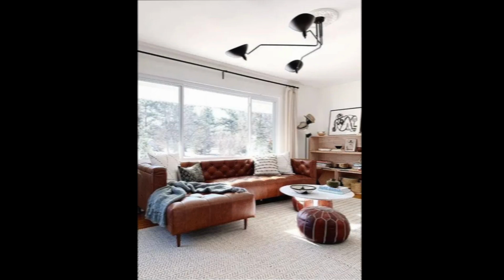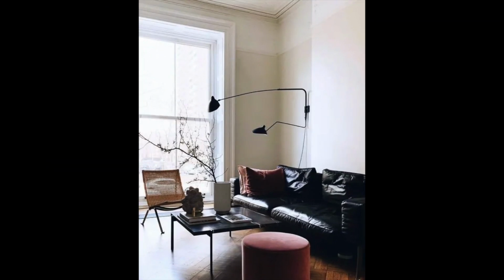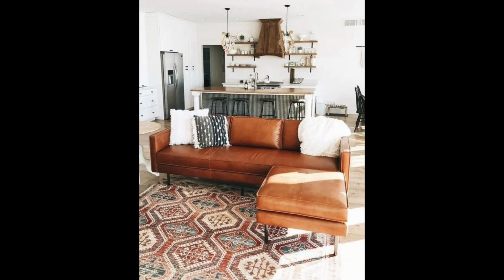Also, color fading. Leather does not love direct sunlight. Over time, exposure to sun can cause fading or drying out, so placement definitely matters in your room. If your living room gets a ton of natural light, consider protective window treatments or sofa covers.